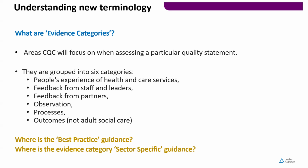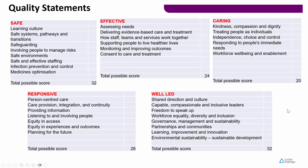There is, as I said, sector-specific guidance. And interestingly, in that sector-specific guidance, CQC is saying in certain sectors, we will be prioritising different categories. And again, it's really important that you understand where you're coming from, which sector you are in, and therefore which elements of that CQC will be prioritising.